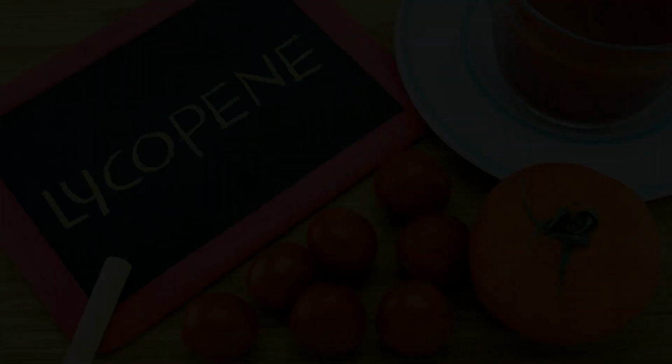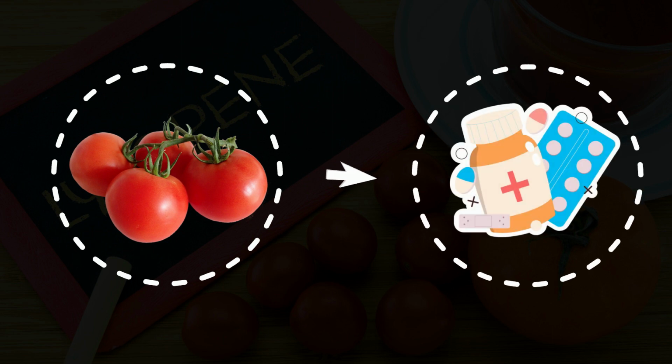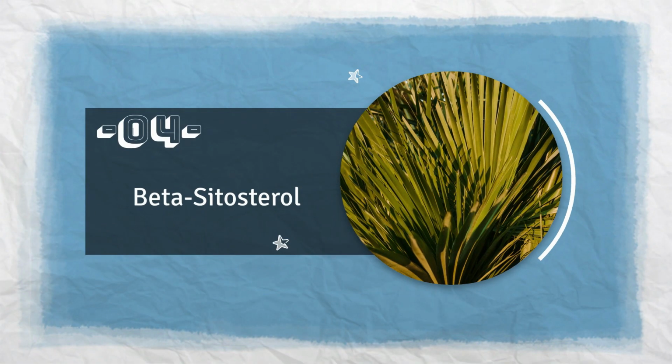But that doesn't mean that lycopene, or tomatoes, are an alternative to medications and supplements that are used to treat BPH. So if you already are taking medications or supplements for enlarged prostate, do not skip them unless advised by your doctor. Number 4. Beta-sitosterol.